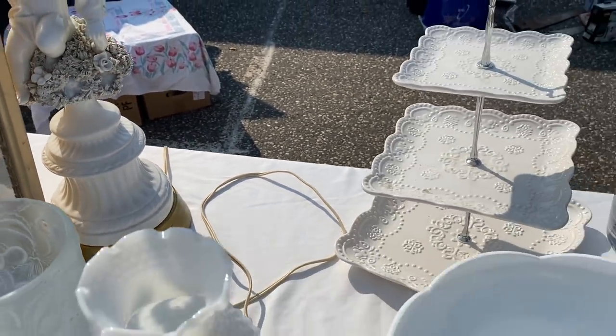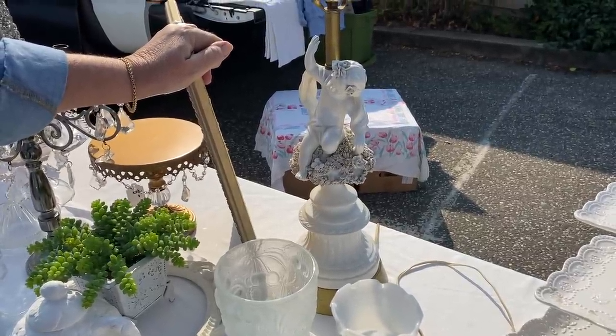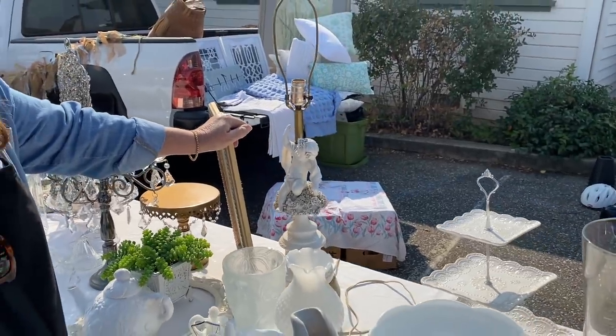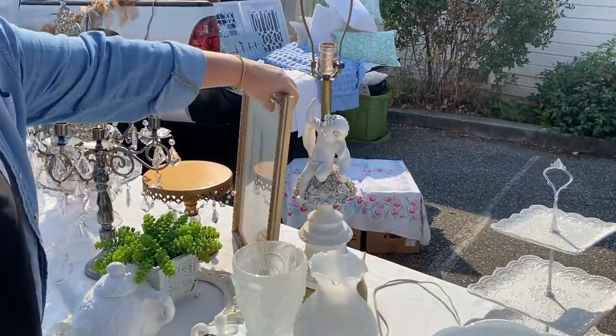This is all hand-picked. Isn't that lamp cool? I think it's $385 online. And how much are you selling it for? I think I'm going to sell it for $40. Wow. It's so pretty.